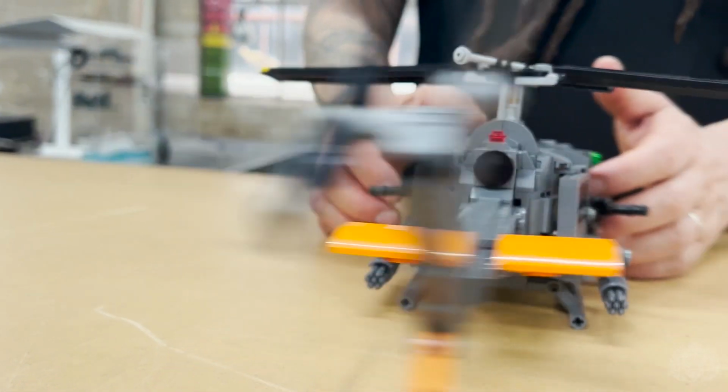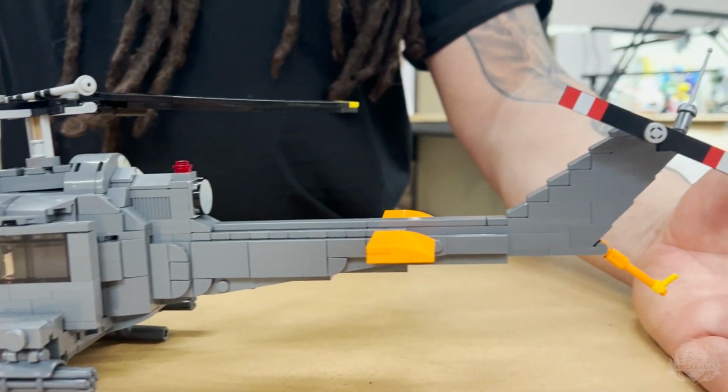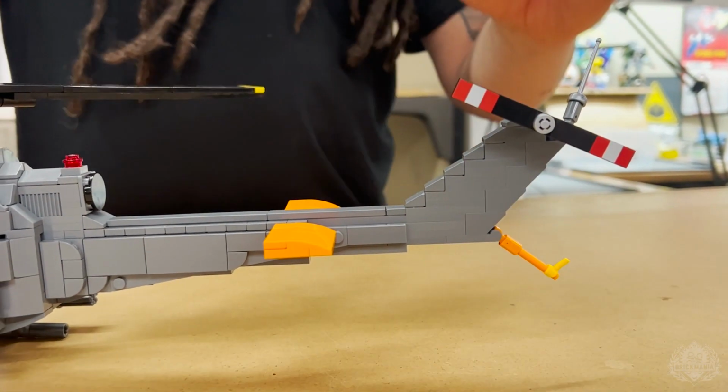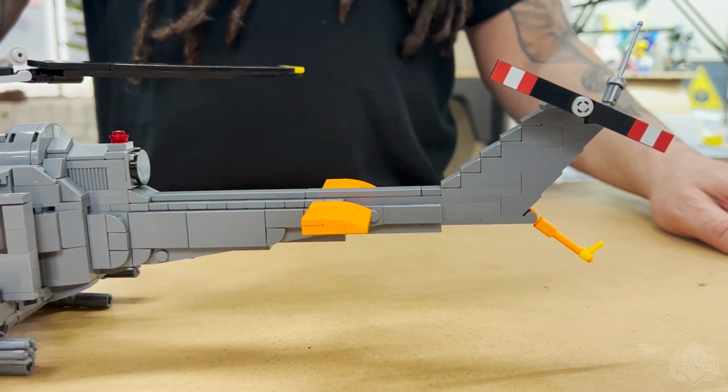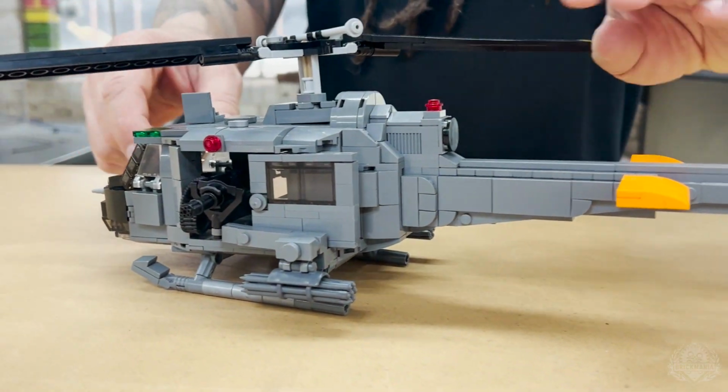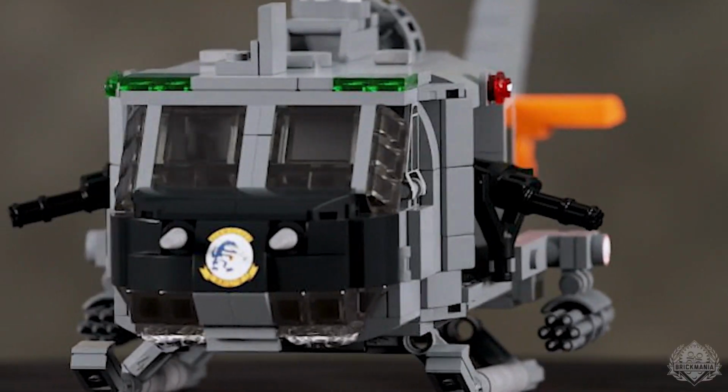I actually have the rotor printed. I borrowed this rotor from a different kit, probably like a Sea King or something, but it'll be printed. It won't be exactly that print. It'll be slightly different. And there'll be some other printed parts sprinkled throughout the whole thing. Of course, the Sea Wolves logo right in the front.